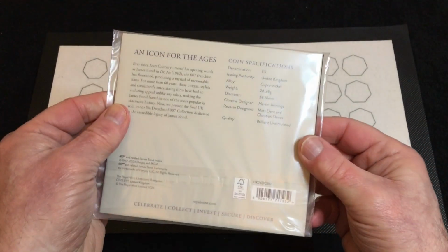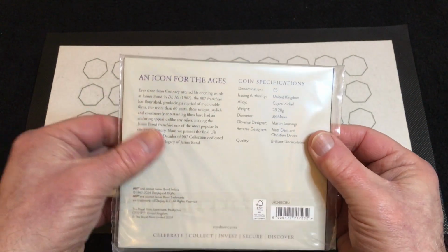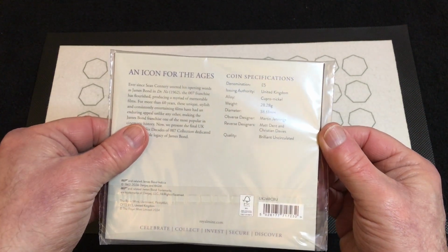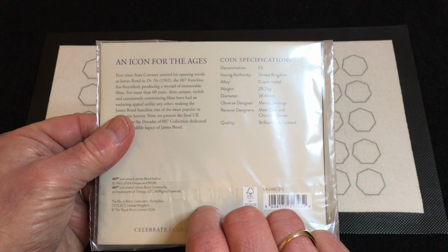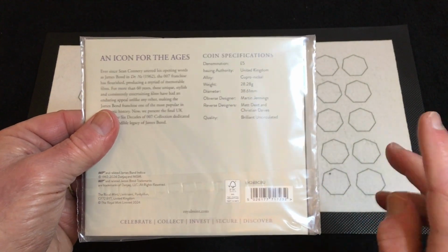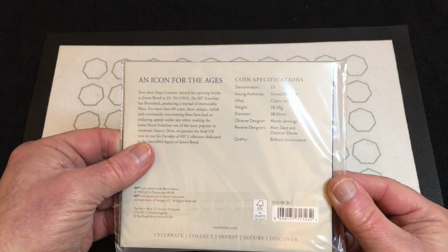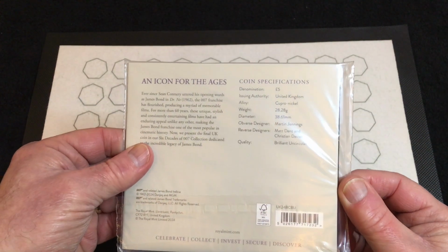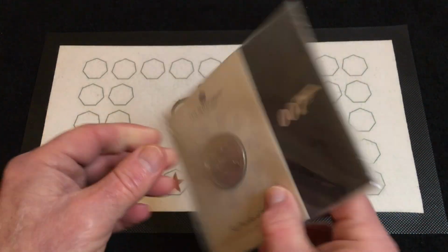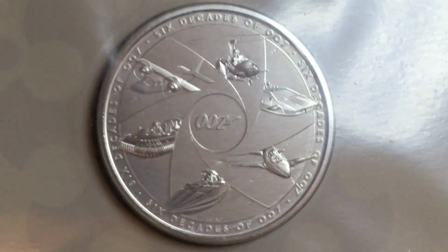Now, if you can remember, a good few weeks ago, I did mention that the latest James Bond one was coming out. A lot of people thought there was only going to be 6 coins, even though it did say on the site that it was a set of 7. And I believe the 7th one was going to be a completed coin with all the designs on, with the 007 motif on it, and I was proved correct, because there we go.